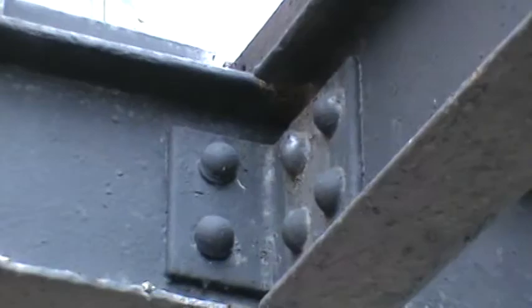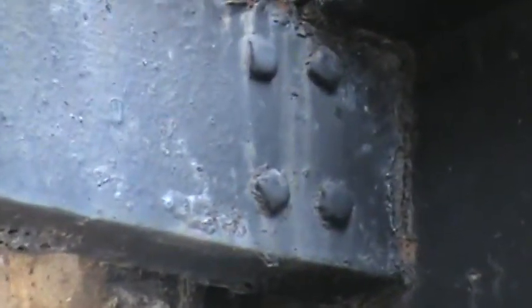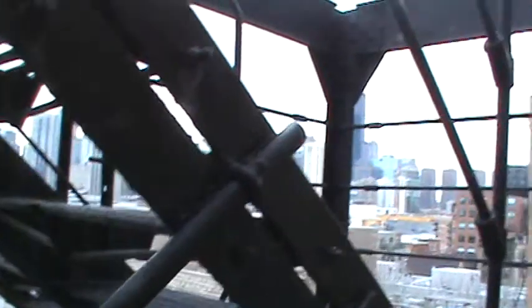More concerning is these connections. These are good. This is what a good connection looks like with rivets. These are 75 to 100-year-old rivets and bolts. But as we go down, we're going to start seeing some issues, and the connections are starting to fail.